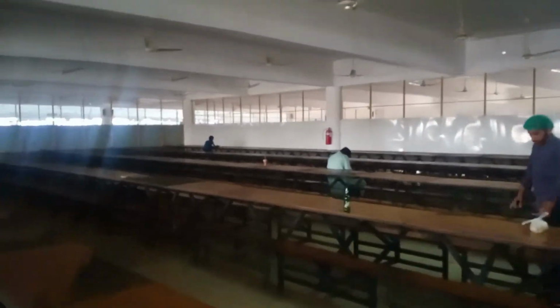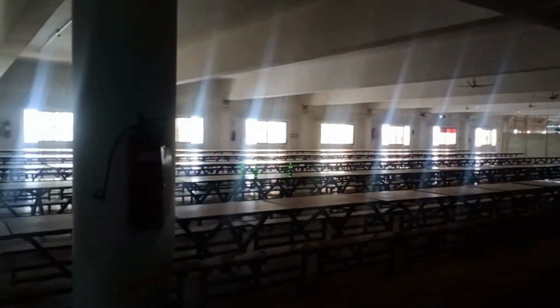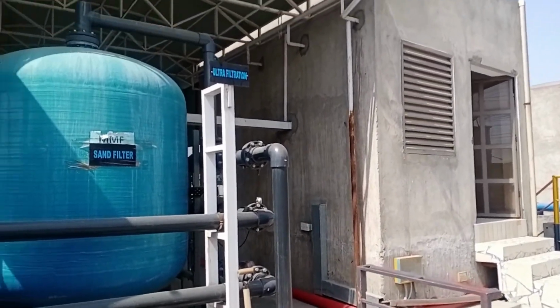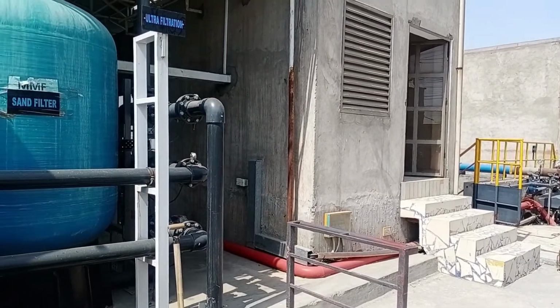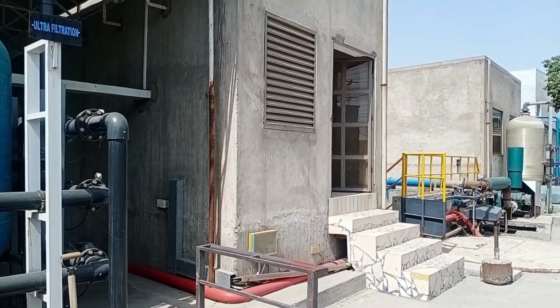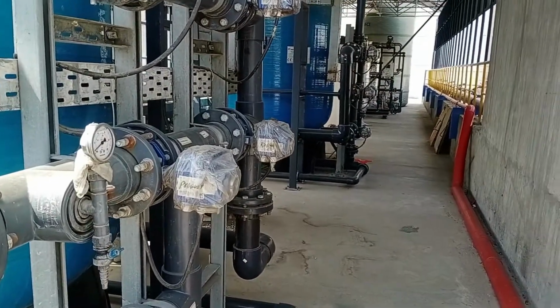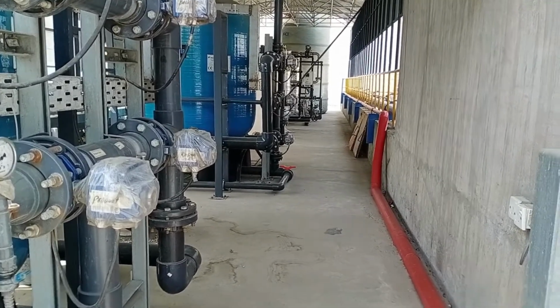This is a canteen area for the workers. The company is very keen regarding environmental issues. We feel the responsibility that nothing hazardous goes into the land, air, or water. We have a state-of-the-art ETP plant in our factory, and we also know the importance of water. We make sure the water is recycled as we have an RO plant in our factory. This is the inside of the RO plant.